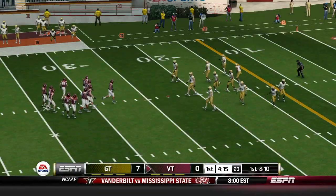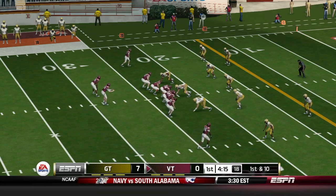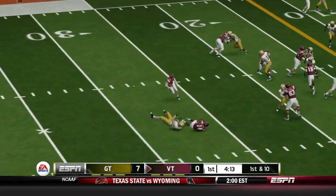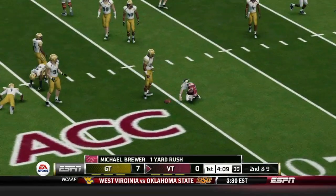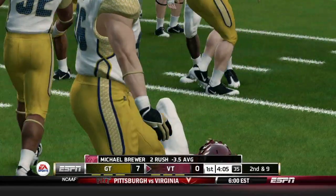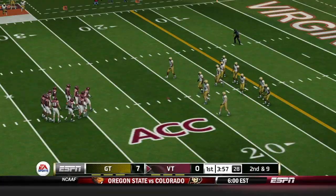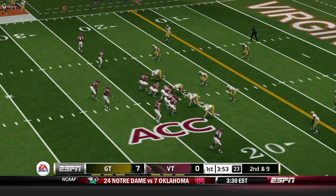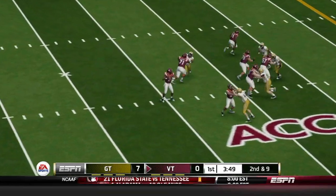From the 23-yard line, it's first down. Three down. Watch 14. He gets out to about the 22-yard line. Brewer only gets about a yard there on the option keeper. Second and nine. Number nine is in at quarterback. Well, as they take a look at that injury on the sideline, let's see what this backup can do at quarterback.